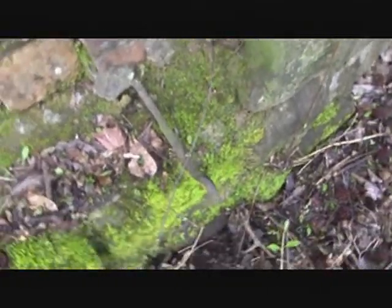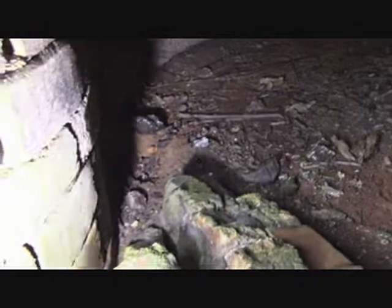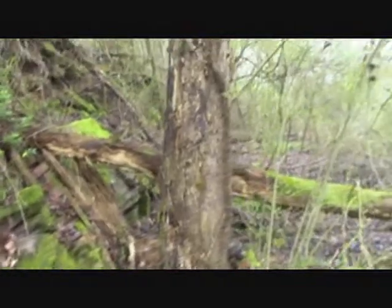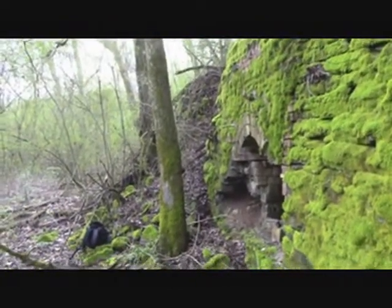All right, and this one still has a flange right there for the door, the steel door that once covered this. So, a very well preserved state. Most coke ovens don't even have these side walls anymore. All right, Mary Lee coke ovens.